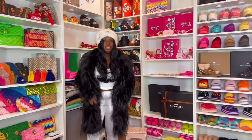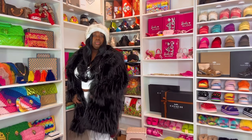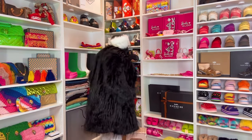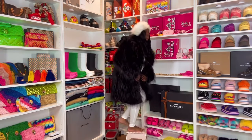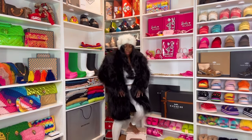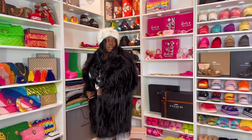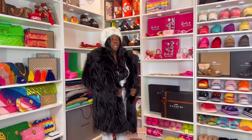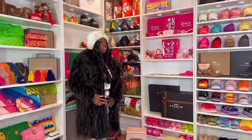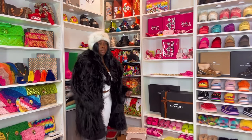Do y'all see the little fringe across my leg at the bottom? It's giving Rich Yeti, like Rich Abominable Snowman, but black version, because it's a black coat. And y'all, it's so freaking cute. But like I said, I gotta be honest. It only comes in small, medium, large. And I wish they made it, it's fur all over me.